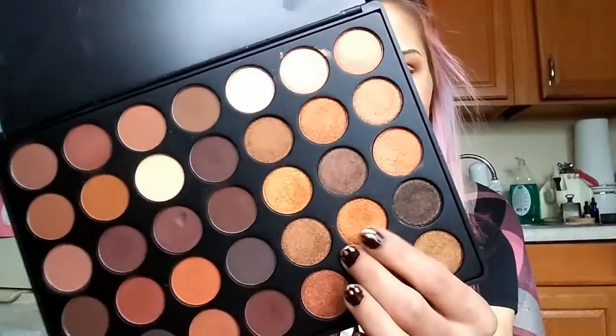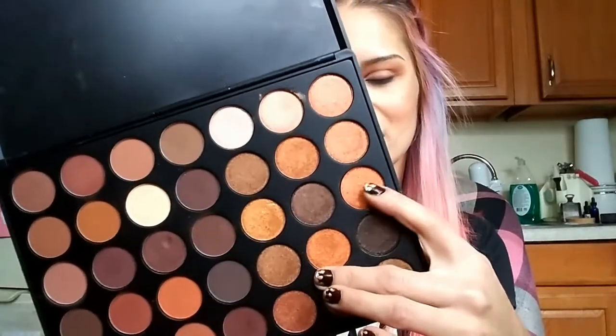And I am definitely going to go in with this one today. This is a little bit brighter than this one up here. So I got a good bit of that on and just going to throw it on with some quick short swipes and cover my lid.